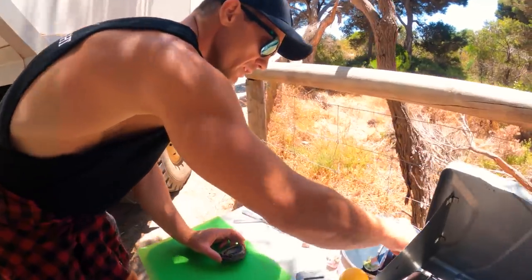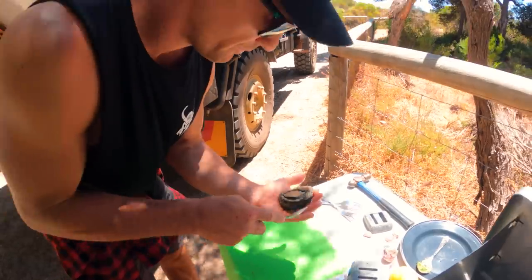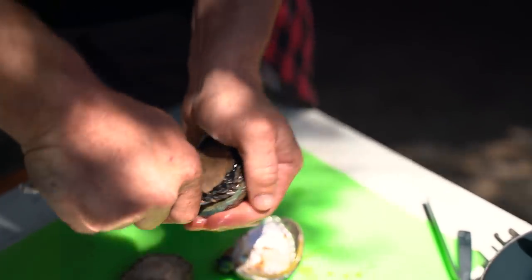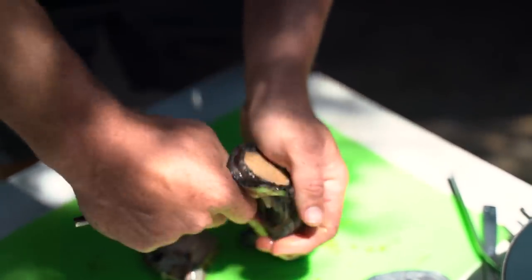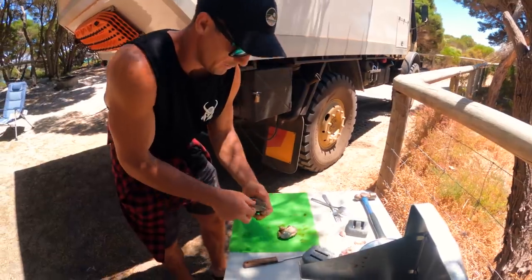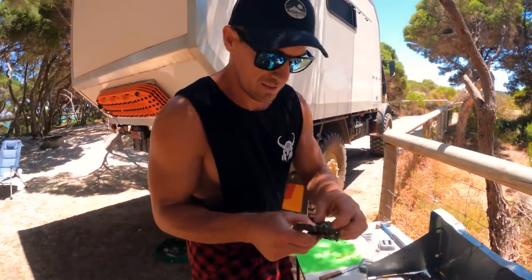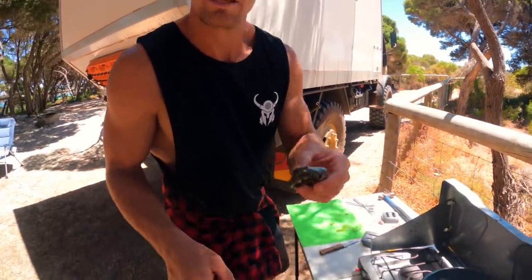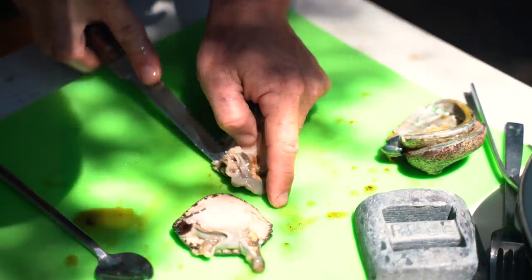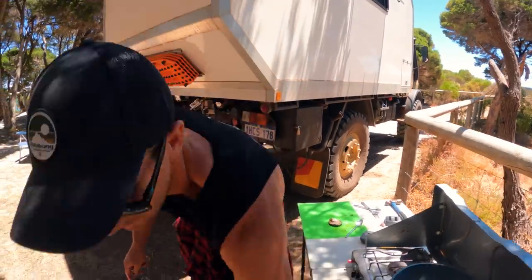So, you need something blunt to scoop the actual mollusk out of its shell, which is a bit of a grisly task. There we go. All right. Now on it you've got gonads as well as the guts that we need to remove. Yeah, bird food.